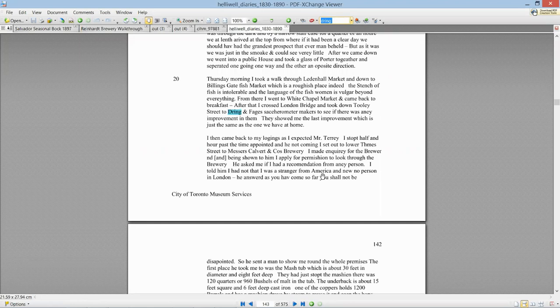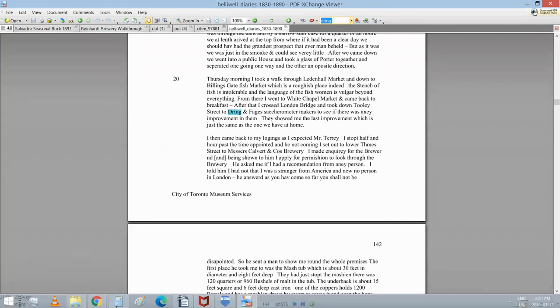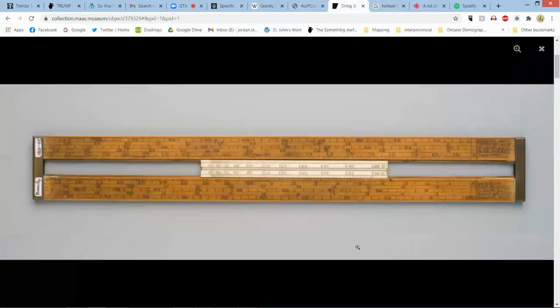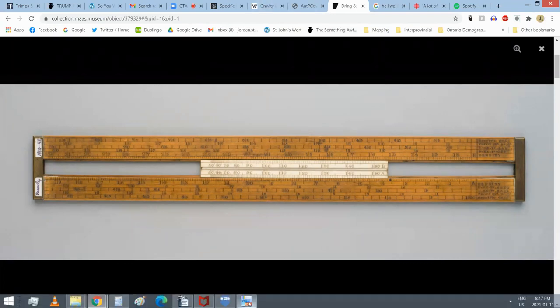So you know it's 1832. We know he's using a Dringenfage saccharometer. We know he's using the top-of-the-line model because they showed him the last improvement, which is the same as the one we have at home. So suddenly, if you're doing historical research, you end up with this thing. This is the slide rule from a Dringenfage saccharometer and has measurements for density and specific gravity and all of the stuff that you need in order to create a historical beer. And that's a really neat thing to have.